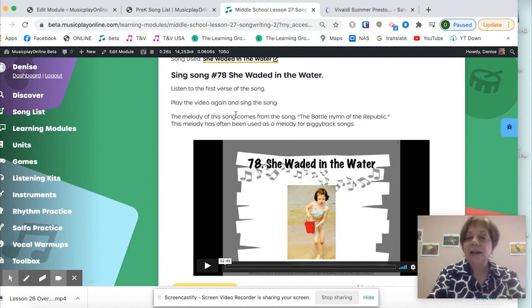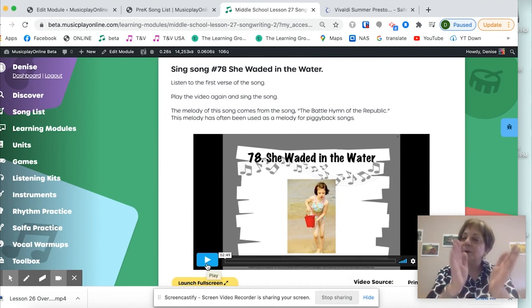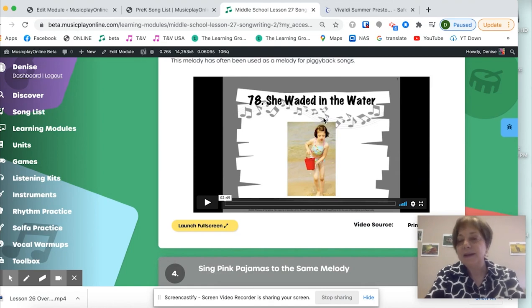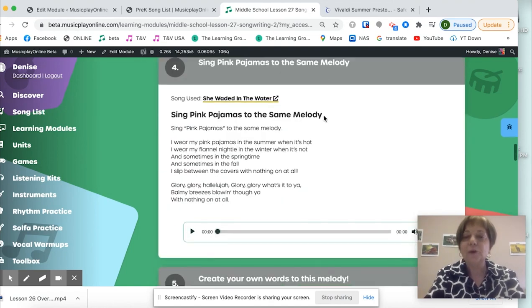So she waded in the water and she got her feet all wet, but she didn't get her wet yet. It's a little bit naughty. Grade 6 can handle it, but it's fun. They like the song, so it's fun to sing if you're allowed to.